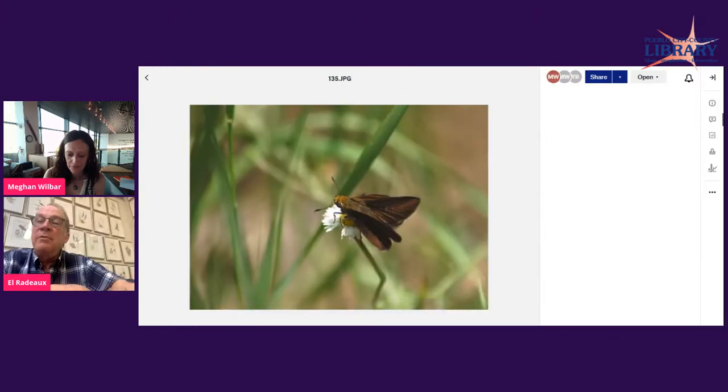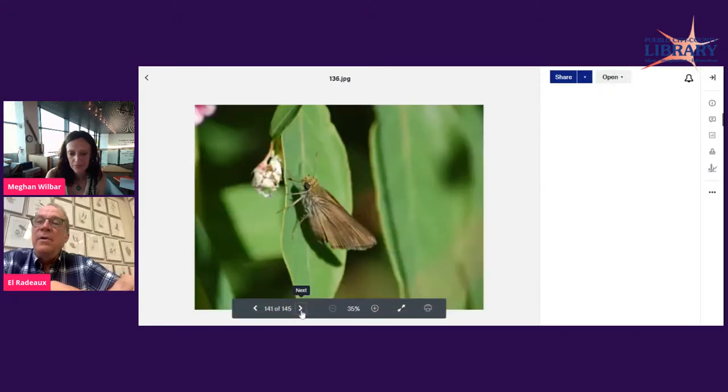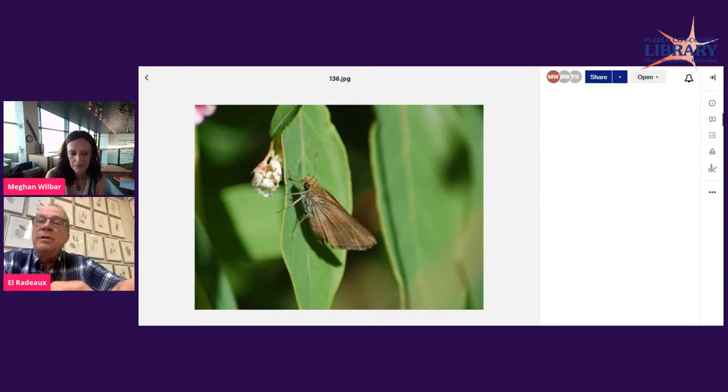And you see the swept-back wings of these guys. It's not kind of folded up. They sweep them back different. Next. That's another look at one with its wings swept back. Next. They're pretty tiny, and there's a lot of different ones.